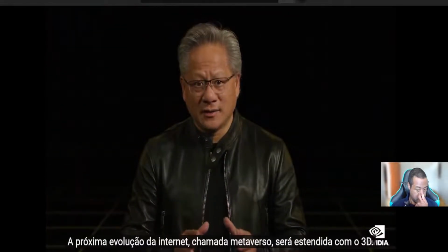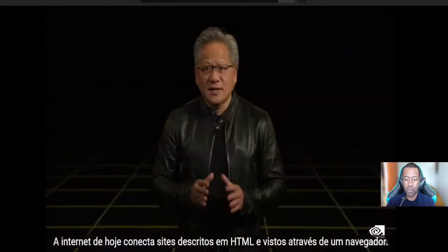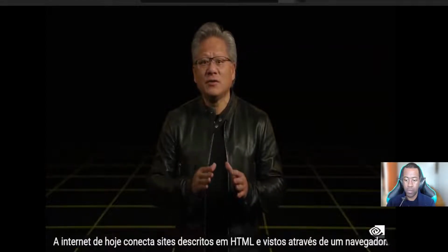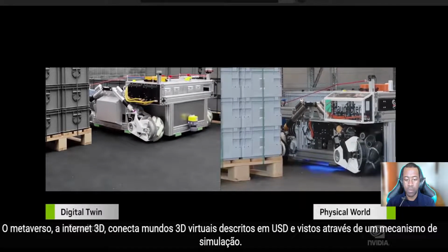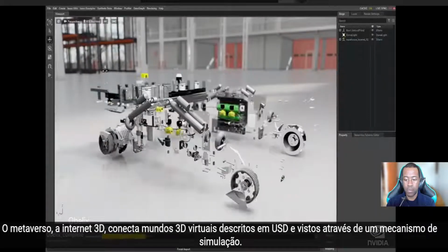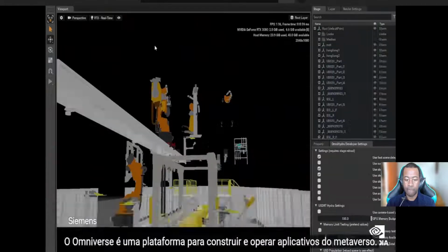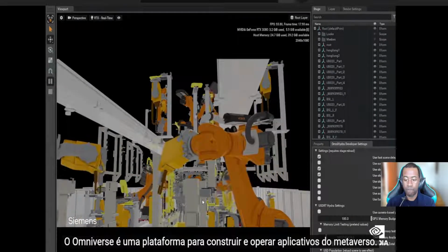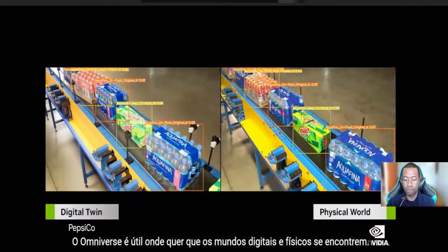Welcome to the Omniverse. The next evolution of the internet, called the metaverse, will be extended with 3D. Today's internet connects websites described in HTML and viewed through a browser. The metaverse, the 3D internet, connects virtual 3D worlds described in USD and viewed through a simulation engine. Omniverse is a platform for building and operating metaverse applications. Omniverse is useful wherever digital and physical worlds meet.